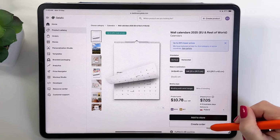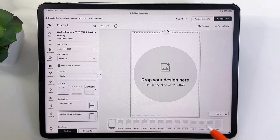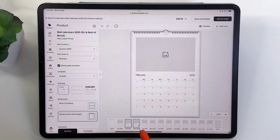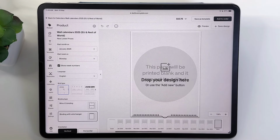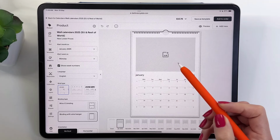So let's go in here and pick create order. And over here you can see you got all of the pages for the calendar, the front, the cover, and then each month, and the back. Okay? Let's go to the January over here. And I want to show you how you can adjust it. So this way you will make a calendar that you will really like.